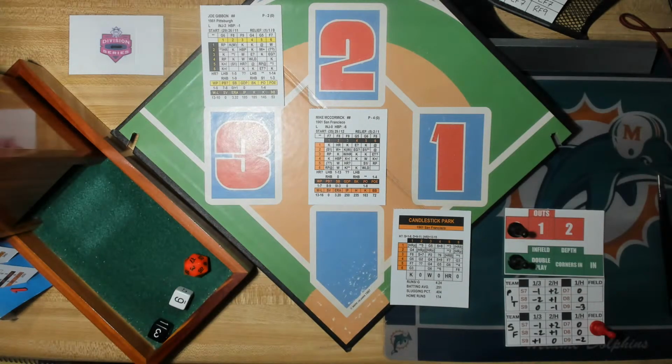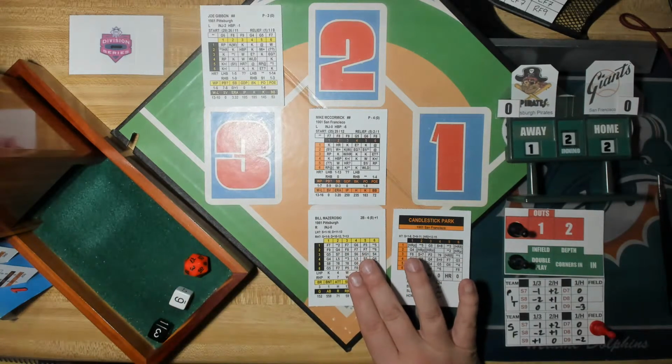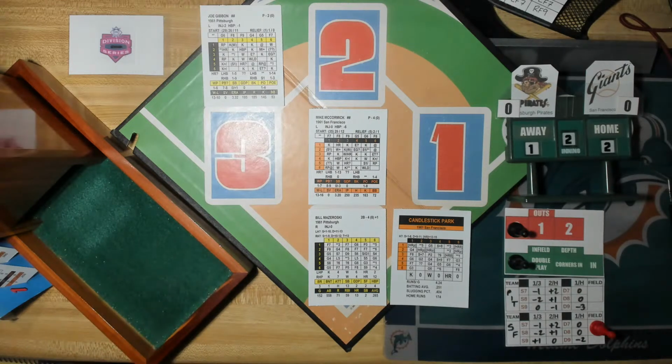We go to the top of the second here. McCormick gets back on the mound. Leading off for the Pirates, second baseman Bill Mazeroski. Hall of Famer? Meh. .265 average, 13 homers, 59 RBIs. I call him the 60s version of Harold Baines. But then again, maybe Maz may have been a little better than that.